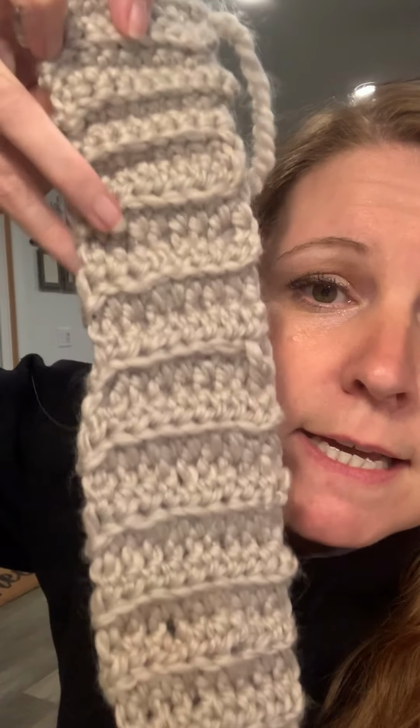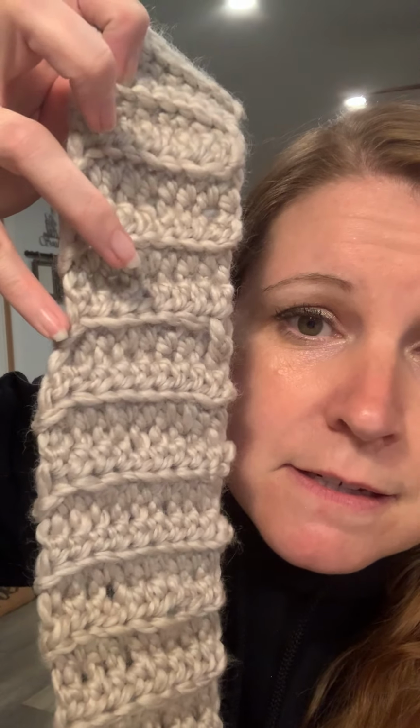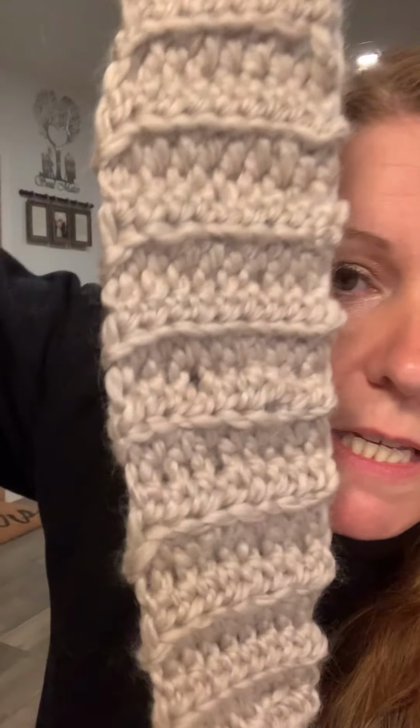Now, I started with this. This is my mini scarf. Hers was beautiful, and here's mine. If you can tell, right down here, I'm doing this one-handed, it's not so even because I added some stitches. But that's what happens when you're a beginner. So it's a little wobbly. Maybe I can make it into an ear warmer, a headband or something like that. I don't know. But I think it's cute. I was just testing out the stitches.